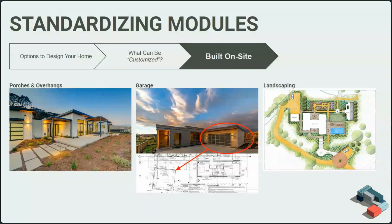You're welcome. Any other questions? Anything about the building assembly or the metal framing or about the modules?